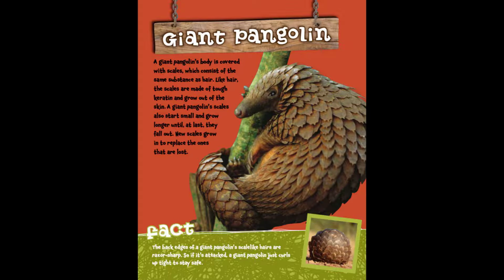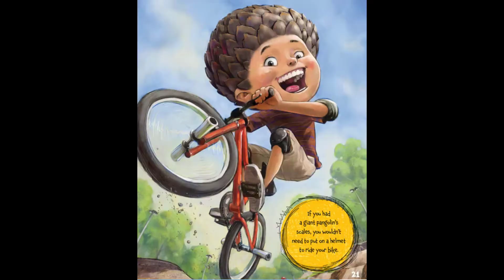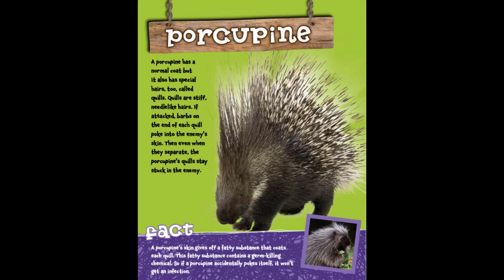Fact: the back edges of a giant pangolin's scales are razor sharp, so if it is attacked, the giant pangolin just curls itself up tight to stay safe. If you had a giant pangolin's scales, you wouldn't need to put on a helmet to ride your bike.